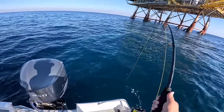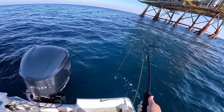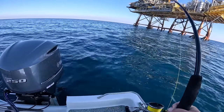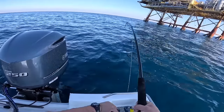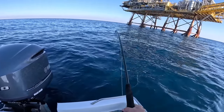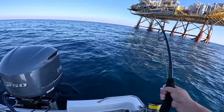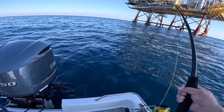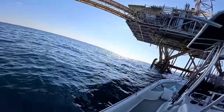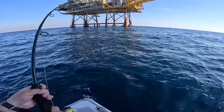What was that, the second drop? Yeah. Ooh. There it is. I see color. Could be a jack. A big fish, whatever it is. Got a little brown in it. Could be a jack, could be a cobia. Amberjack, big amberjack. Nice. Whoa. Nice.